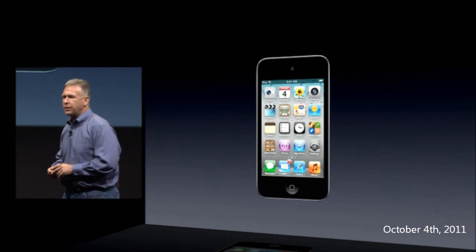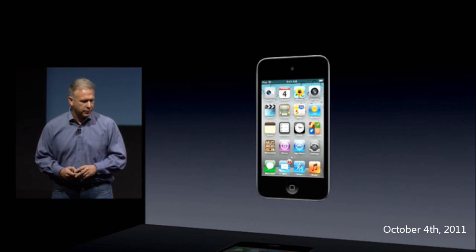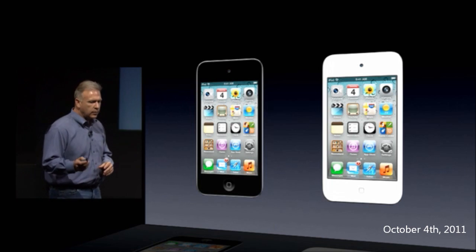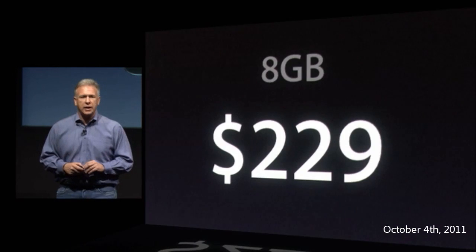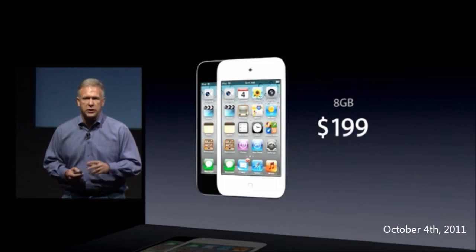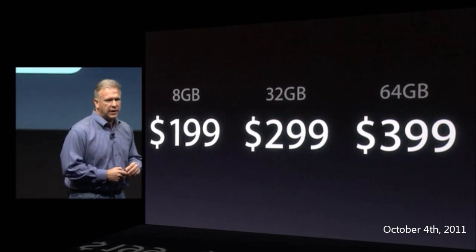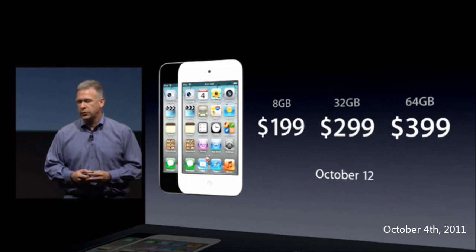So the iPod Touch now comes with iOS 5 and iCloud. Huge things in their own right. In addition, it comes in both black and now white as well, a brand new white version. And it's gorgeous. The iPod Touch has been priced at $229 for an 8 GB version. Well, now it's going to be $199, a key price point. For a 32 GB version, it's $299, and for a 64 GB version, $399. And this will be available when iOS 5 ships on October 12th.